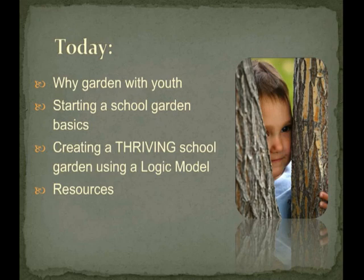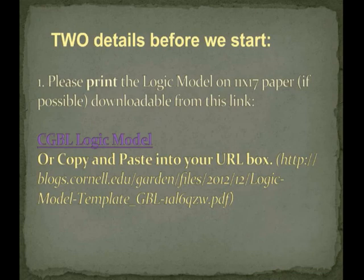Before we start, you perhaps got an email or saw on the Twitter feed that it would be most helpful if you have the ability to print this logic model. If you haven't already, you can go ahead and print it now from this URL on the screen. It can print on 8.5 by 11 or 11 by 17 if you have that capability. This will allow you to do a little hands-on work while we go through the presentation today, and actually walk away with something useful that you can continue to use and potentially share with others. So hopefully you have or are in the process of getting that logic model to have with you on your desk.